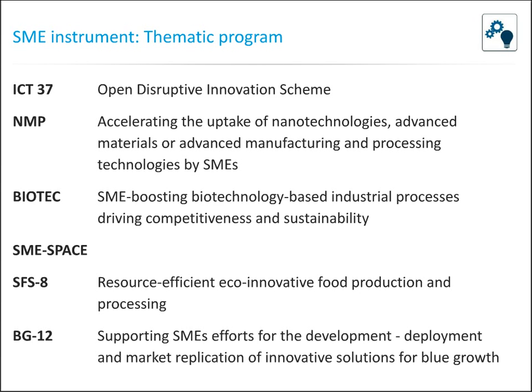SME boosting biotechnology-based industrial processes driving competitiveness and sustainability. Then there is one for space, which doesn't have a specific title, but it's Space Innovations by SMEs. There's resource-efficient, eco-innovative food production and processing, and then there is supporting SMEs' efforts for the development or deployment and market replication of innovative solutions for blue growth.